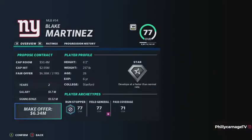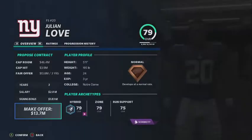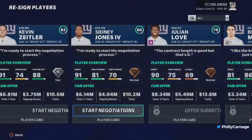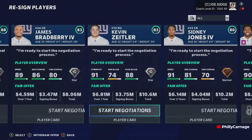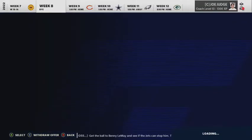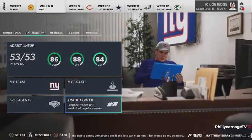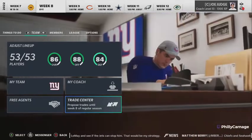Blake Martinez has been pretty solid for us. I give him that. He wants more money. Julian Love, he wants more. Sidney Jones, replaceable. Maybe I'll look a little behind the scenes, see if we can find a trade for Sidney Jones.